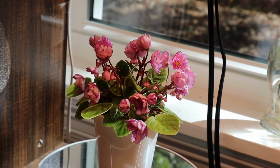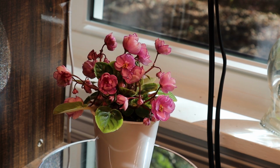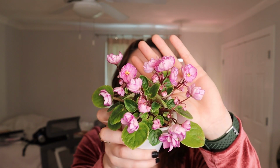bloom. So this one is Kentucky Rambler, I believe. Let me check because I get these two confused. Yeah, Kentucky Rambler. And in previous videos, I showed you that I like to put the labels on the pots so that the little tags don't hurt the leaves. So as you can see, this one is completely just covered in blooms.